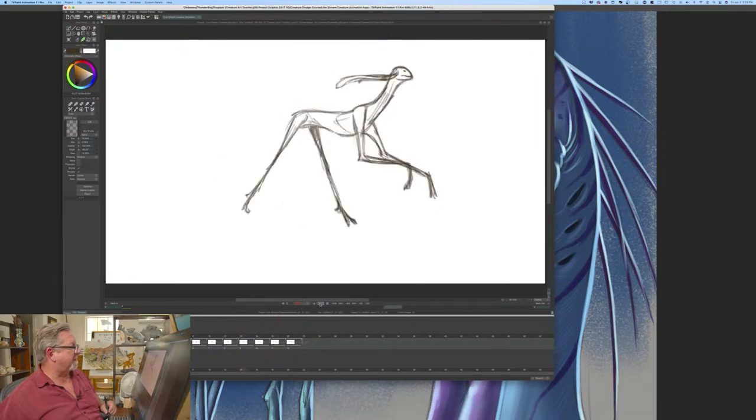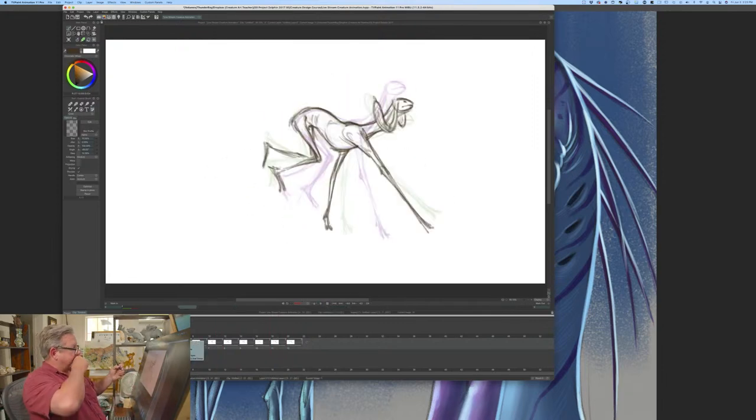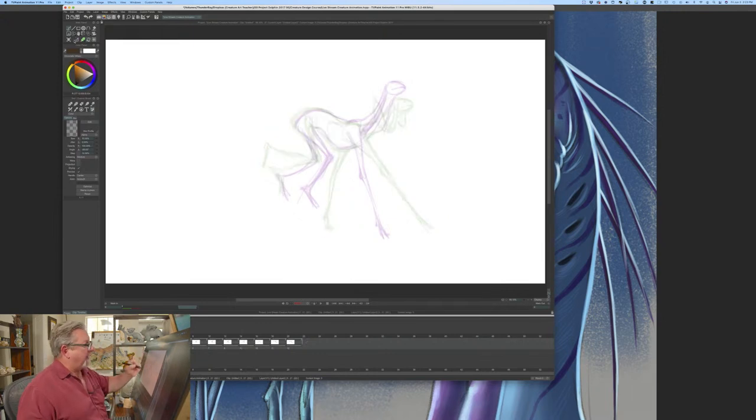His little trunk ears are overlapping nicely, though. I like that. That reminds me of a bloodhound's ears. Yeah, I'm with you, sister. We're going to have some fun animation here, with our little alien, weird, gangly creature.